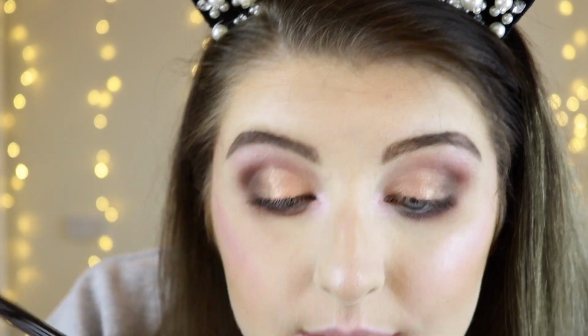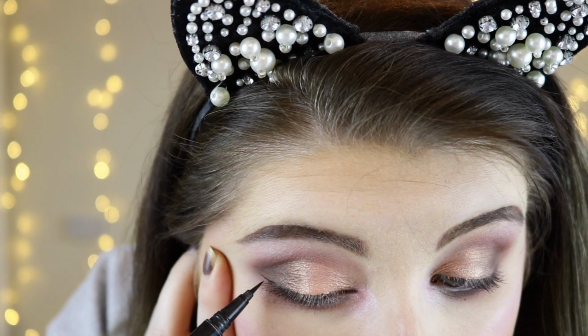Our eyeshadow is now dry and we can do some eyeliner, so you can probably skip this step if you want to. Again, just make it quicker, just add your mascara, but obviously I like to do eyeliner. To use my NYX Epic Ink liner, just going to do a simple cat eye.